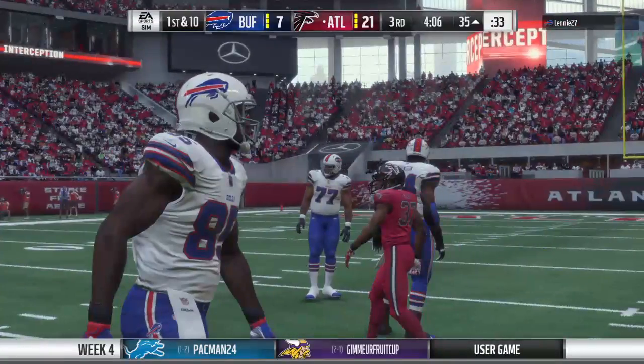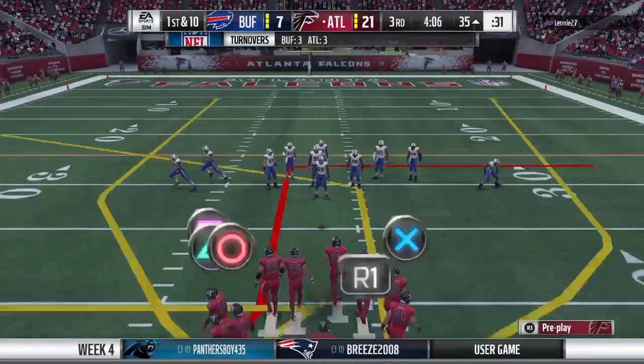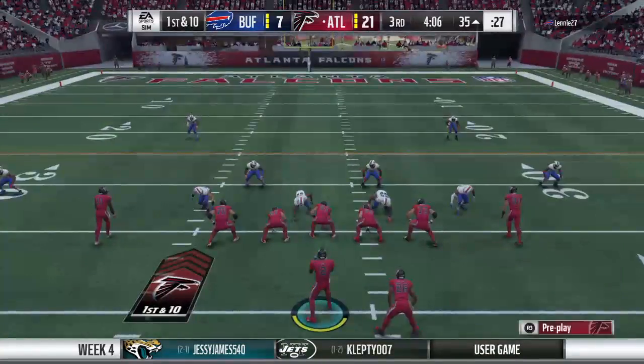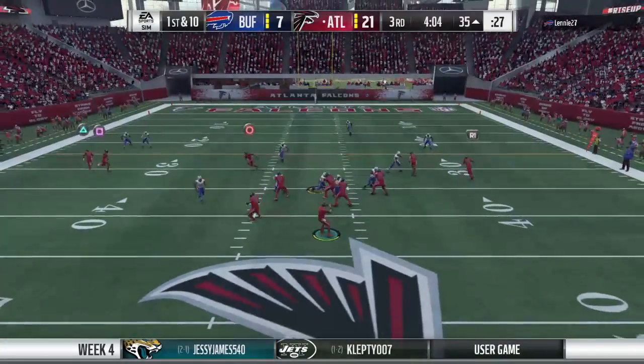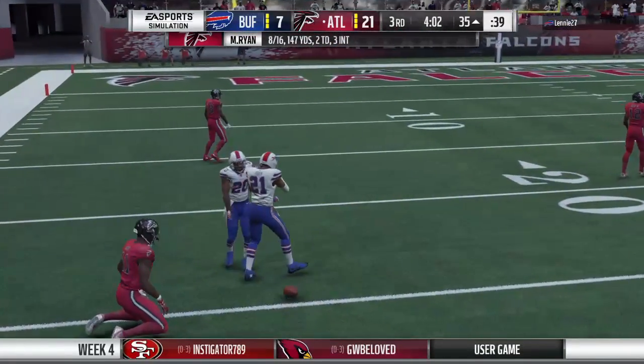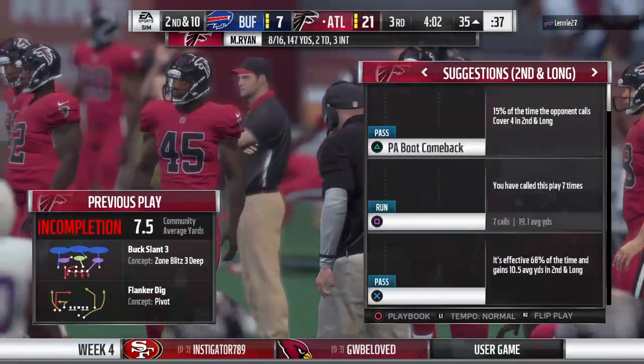Well, this is a defense that can confuse even the best of quarterbacks with their zone schemes. And here you've got a linebacker that's going to stay at home and just sit down in that zone. And this one basically comes right to him. And he couldn't hang on. Would have been their 4th pick of the game.